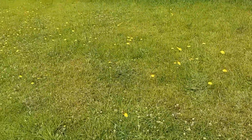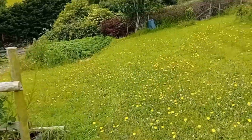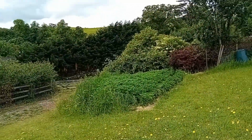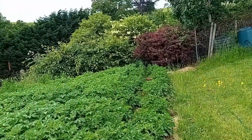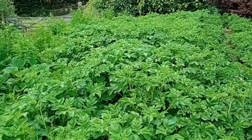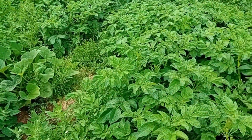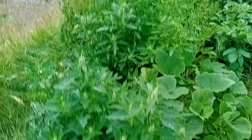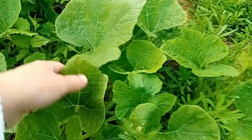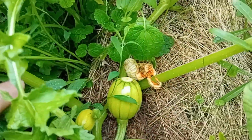Let's have a wander down for the potatoes. I've certainly got some weeding to do. Can't believe it. Wow, look at the potatoes. If I can get a before and after shot on the video, I will, but wow. Got pumpkins in here somewhere. All this fat hen, that can be used as spinach. Oh, there we go, look. Those pumpkins.